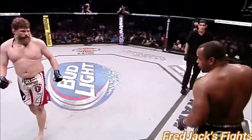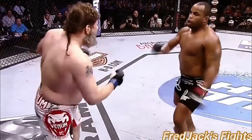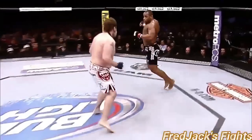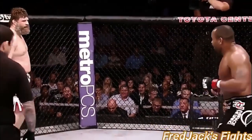There it is. He's looking for that kick. And then the big right hand. And 20 seconds. Whoa. Ducked under. It was coming. Oh, left hand. Beautiful left hand. Swing and a miss.